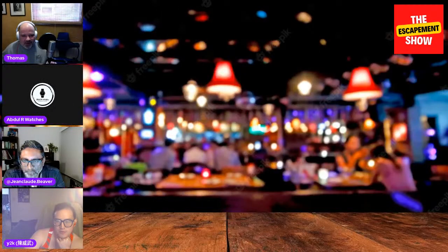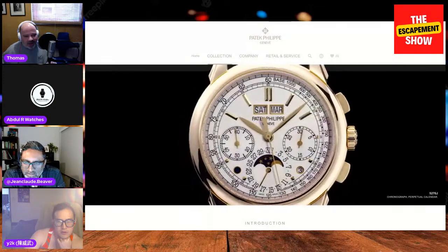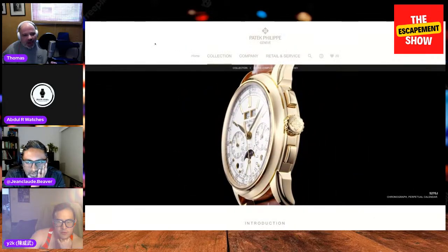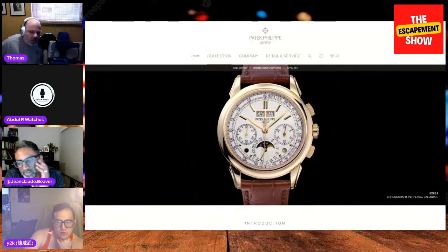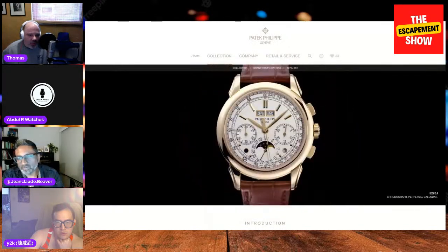So on to JCB's next picks, and we know you're a chronograph guy, JCB. We're going to start with some chronographs. Cool. So we've got the Patek 5270 chronograph perpetual calendar here. Yeah, the 5270. This is the current model. The 2499 was the one won by John Lennon and also Eric Clapton, but that had a different style of round pump pushers.